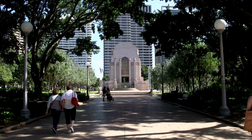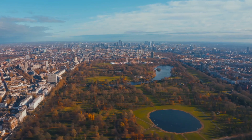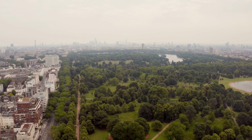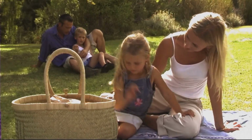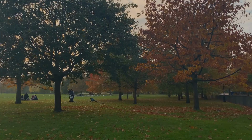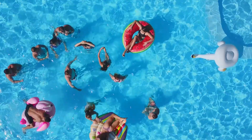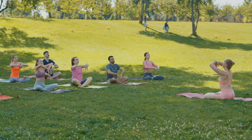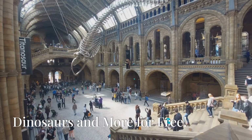Okay, we've been doing a lot of walking, so let's take a break and relax in one of London's most beloved green spaces, Hyde Park. This sprawling park is like a breath of fresh air in the middle of the city, with plenty of space to stretch your legs, have a picnic, or just chill out on a park bench and watch the world go by. And if you're feeling active, you can rent a paddle boat on the Serpentine, take a dip in the Lido, or even go for a horseback ride. It's the perfect place to escape the hustle and bustle and reconnect with nature.